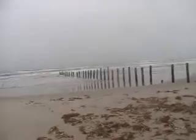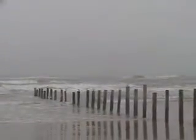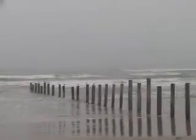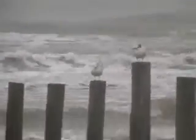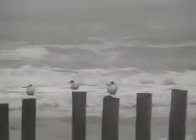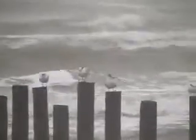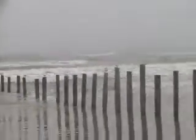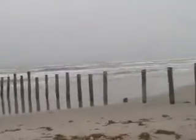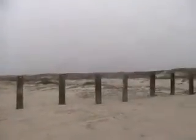So, lots of times these birds are up on the posts. See if we can zoom in, check them out. See? There we go. Bird on a post. Bird, bird, bird. Lots of birds on posts, all the way down to the end. That was cool. Cinematography there. Zooming out as I move.